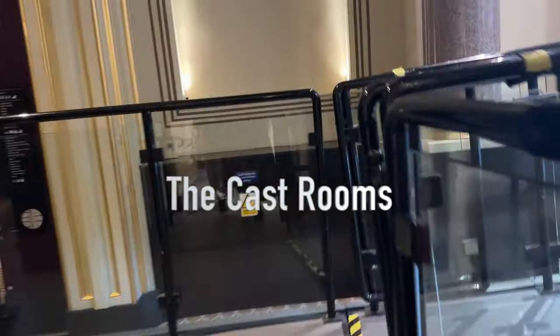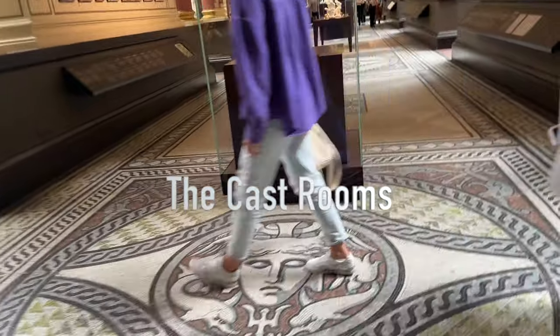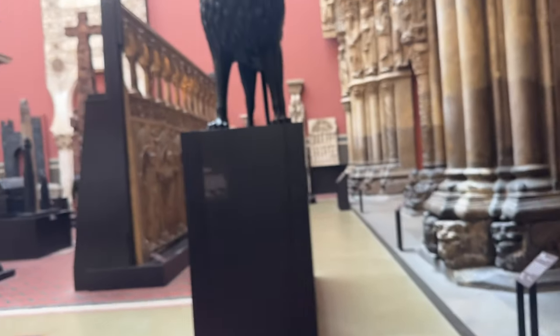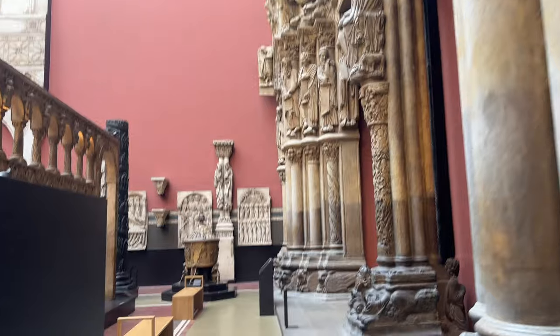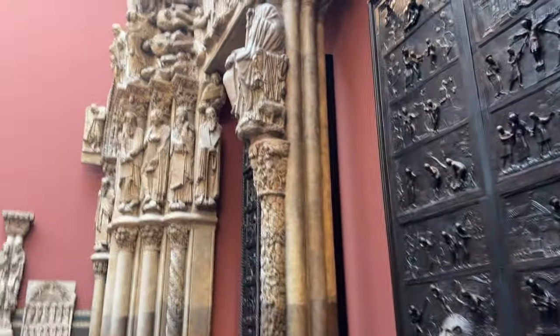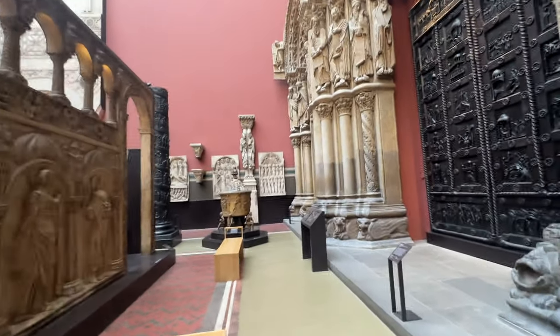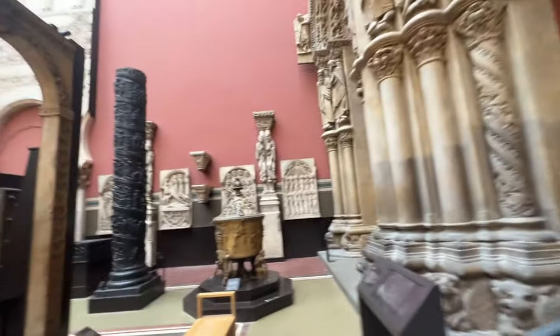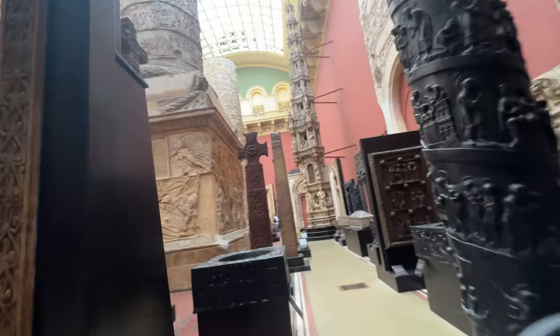So these are the cast rooms. In here they have casts of prominent historical, archaeological pieces from originals that are from all over the world. I guess they couldn't get the originals for the museum, so they made casts of all the originals. So they had these very big casts built in. In here you'll see they have the David, they have a whole bunch of stuff, and they're huge, basically the size of most of the stuff that they casted. So take a walk around with me and see what we find. See if there's anything that you can spot or recognize from around the world.